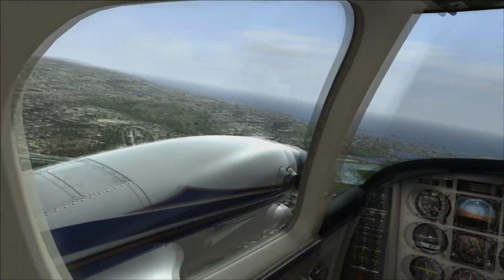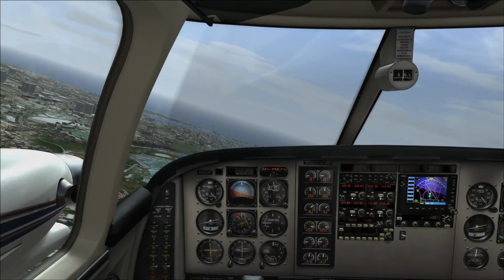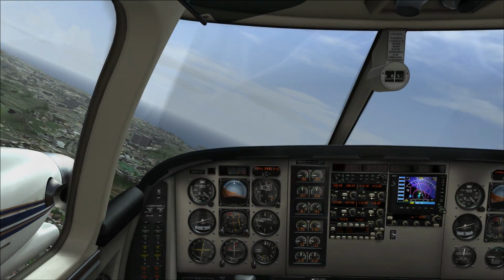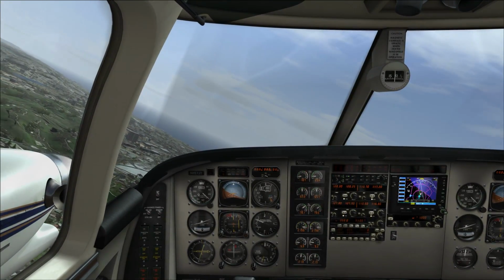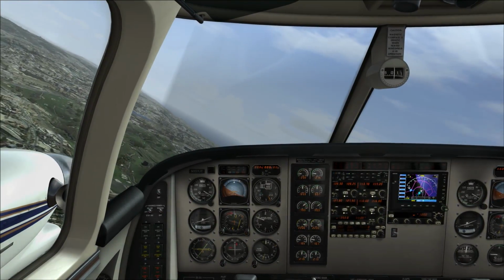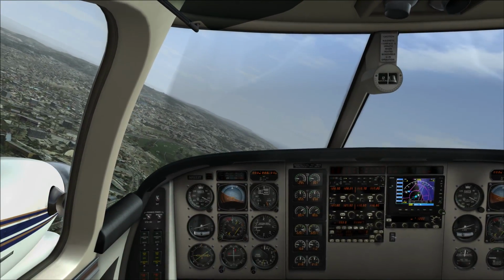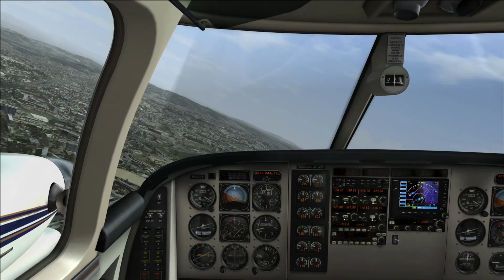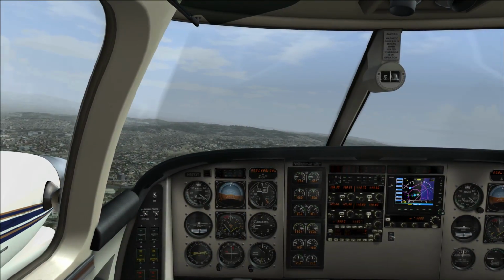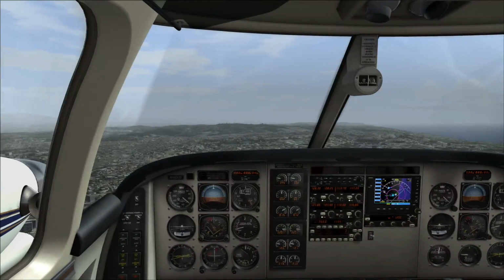So let's start our turnaround. I do have to coordinate this. You can see the slip ball moving there. Let's try a gentle climb. We're not quite at 1,500. You can hear the wind on the airframe. Oh, a bit more coordination. That would be our crosswind as we leave John Wayne behind.